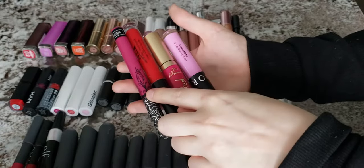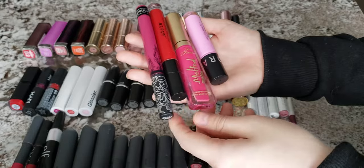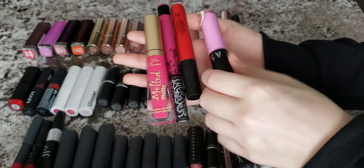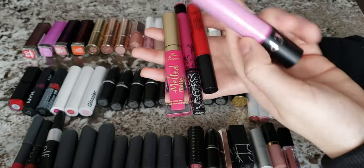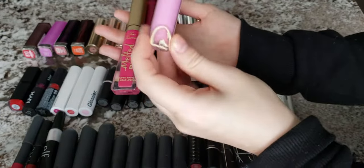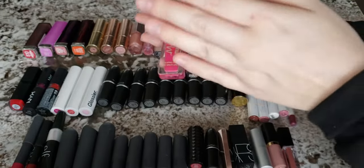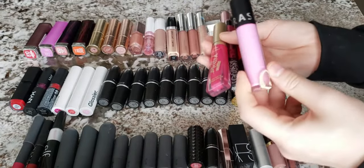So I have Kat Von D Bauhaus. I have Stila Beso. This is the Too Faced in It's Happening. And then this is the Sephora Luster Matte in Orchid, I think. But okay, look at this. This got stuck in nail glue. It's kind of nasty. So all of these I'm gonna give away. This one I'm probably gonna toss.